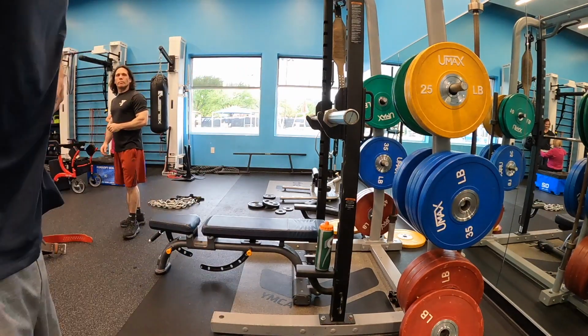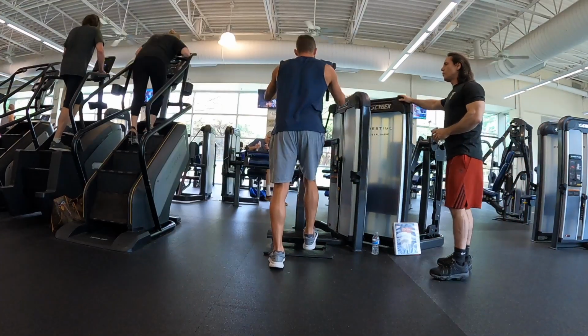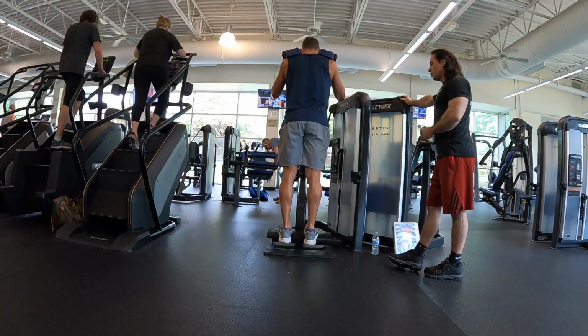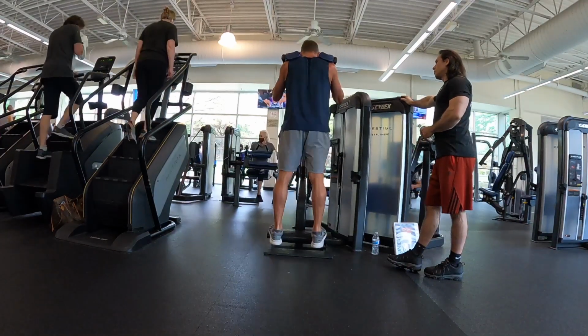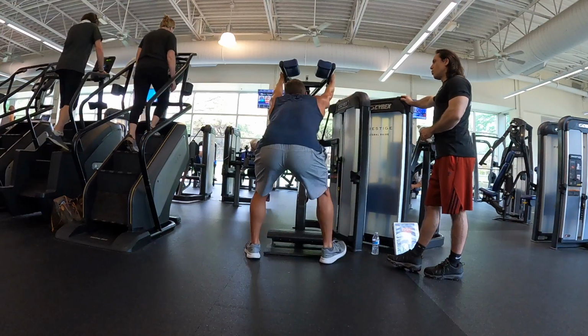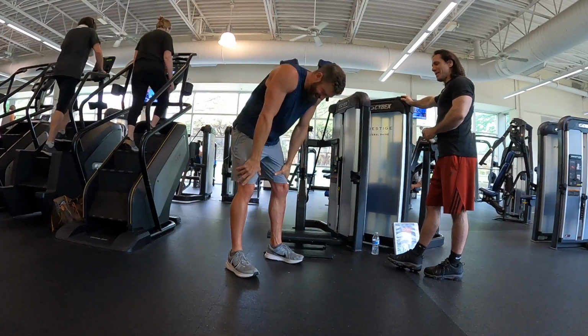All right, calf raises, 2 to 3 sets of 20 to 25 with a 2-second pause at the bottom. Just kind of depending on how I feel, decides whether it's 20, 25, 2, or 3. Shoulder width stance. Fast. Brutal. Yeah.